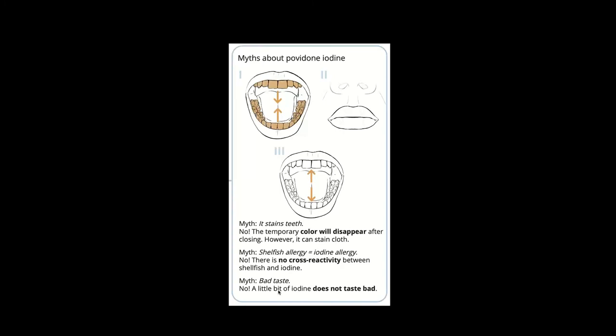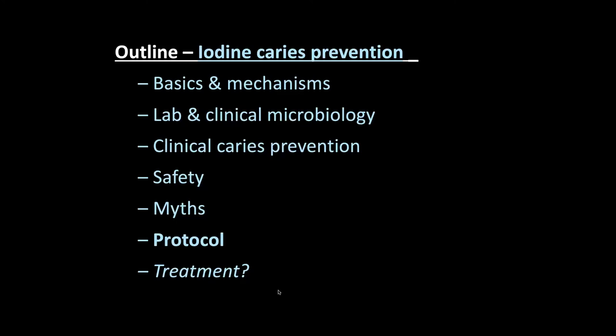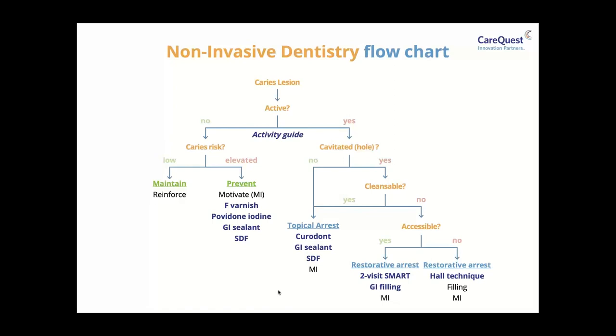So those are the big myths. Now we are going to translate this into a clinical protocol. And what I'm going to do is frame it in terms of our non-invasive dentistry playbook's flowchart. This is beyond the scope of this talk right now, but if you have a caries lesion, this is a decision tree of where to go with this. If your lesions are not active, or maybe there are no lesions, but you have elevated caries risk, this is one of the things that you can do, povidone iodine. So if there's a high caries risk, povidone iodine.